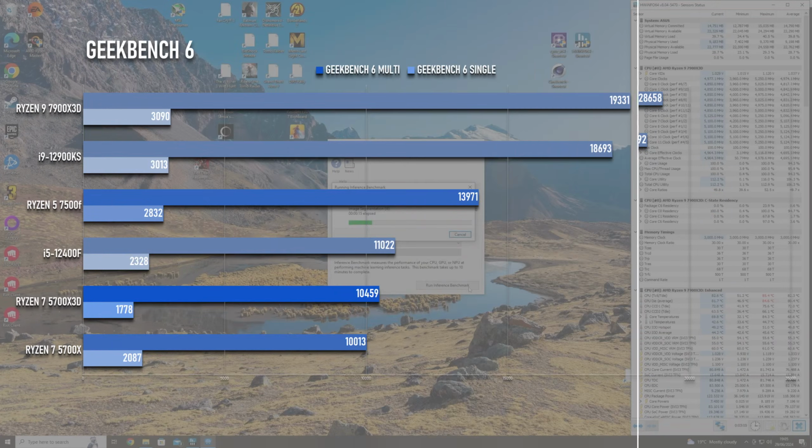In Geekbench, the non-3D 5700X loses out in multi-core, and the 7500F wins by almost 40%, despite its core deficit.